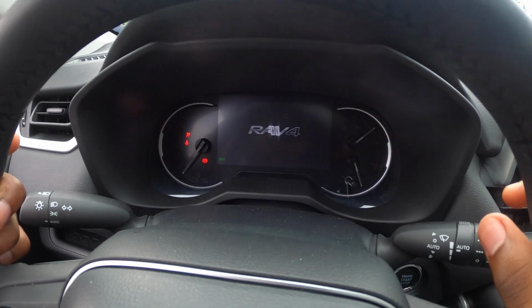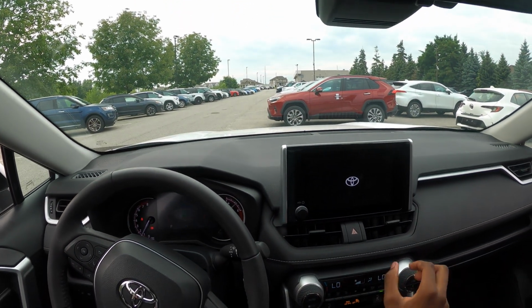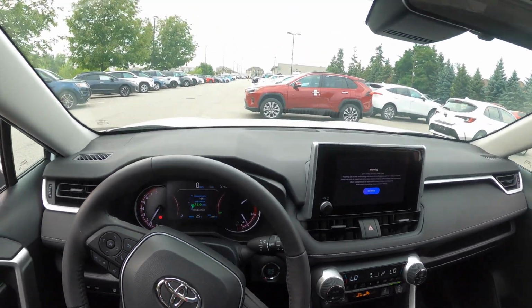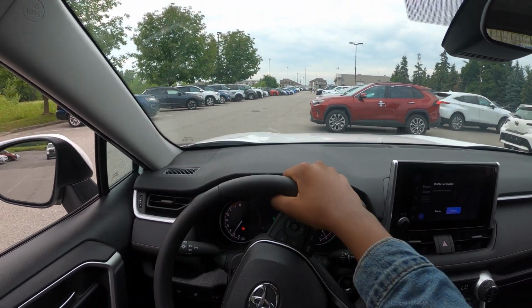Look at that startup sequence. And the beeping telling me that I have to put on my seatbelt. This thing is like your mother telling you to put on your seatbelt. There we go.